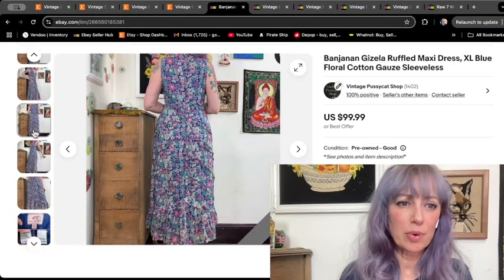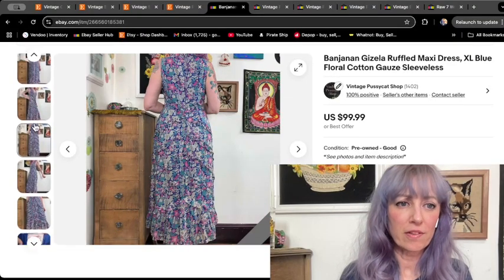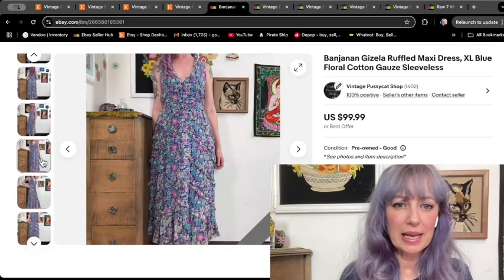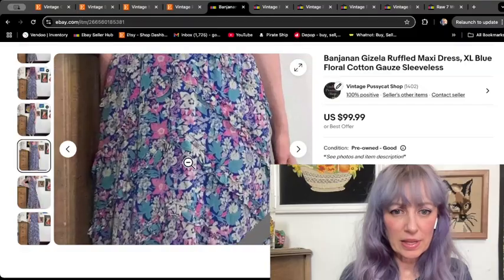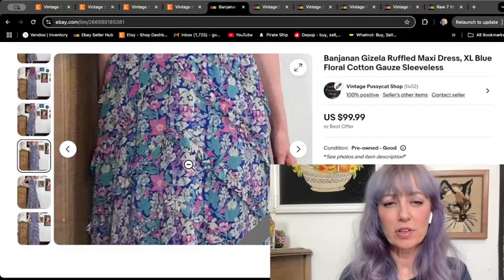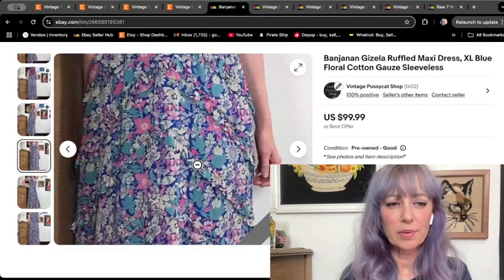I feel like in person it was a lot prettier than the photos make it seem. There was all this great detail, like with these, you can see these ruffles through the skirt a little bit. It was really pretty.